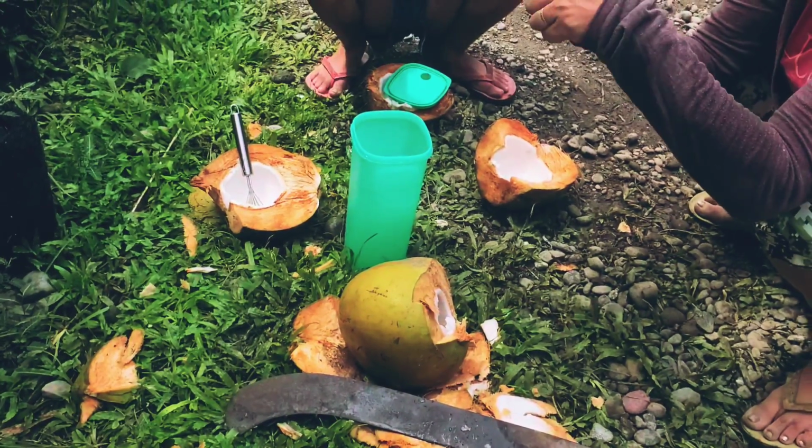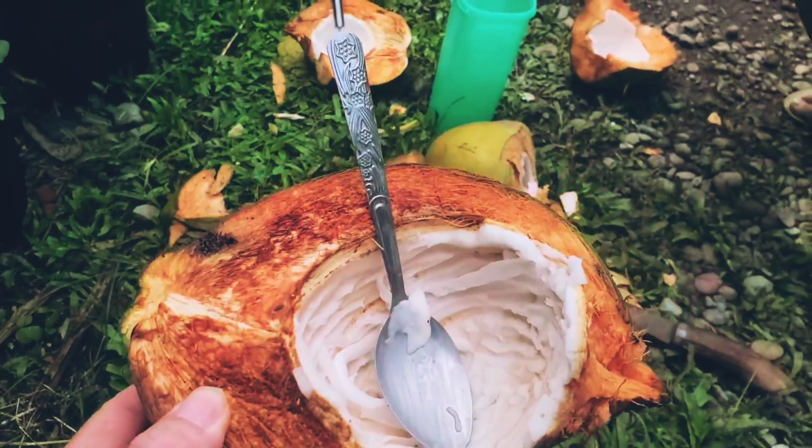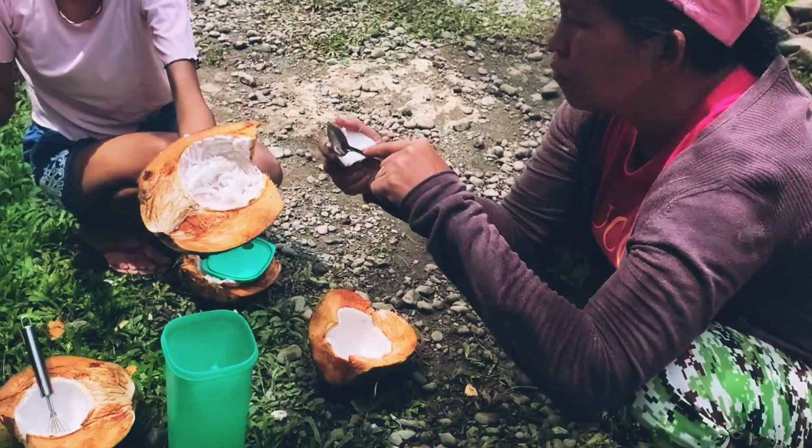In that jug is water, coconut water. And here's my coconut I just finished. Ruth is eating coconut, so is R.